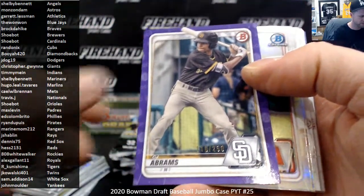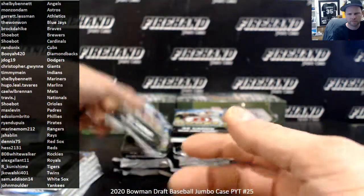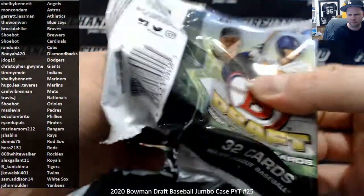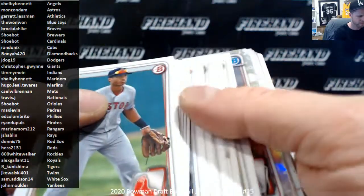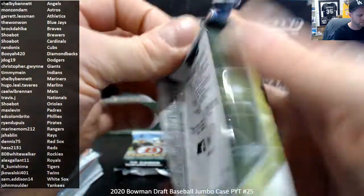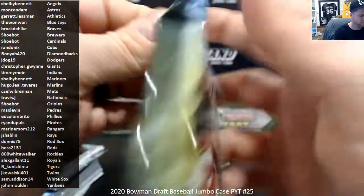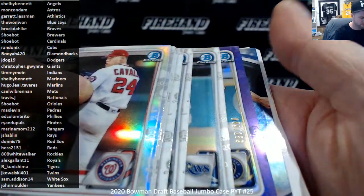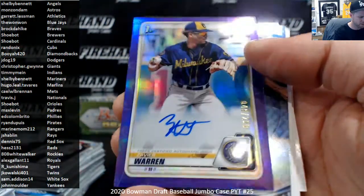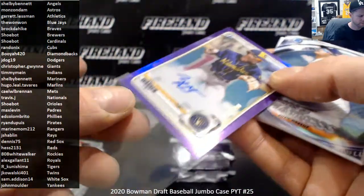Purple paper to 250, CJ Abrams of the Padres. Purple refractor autograph for the Brewers, Xavier Warren, 49 of 250. Shubat, Brewers.